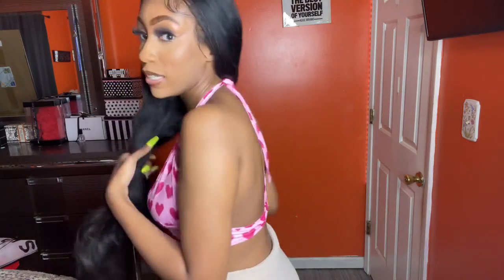They told me it was two of these left and I just got it. So this top definitely reminds me of the Powerpuff Girls, so that's why I got it. Another pink and red combo. It has a little hoop in the middle. Got this in a small, you guys. I wanted it to be tight.